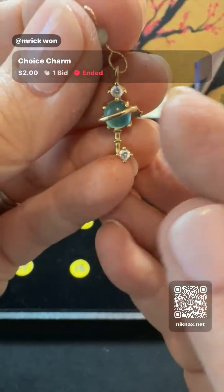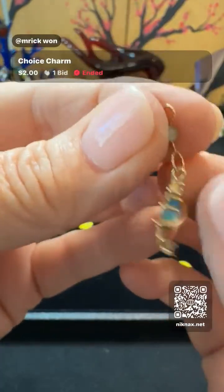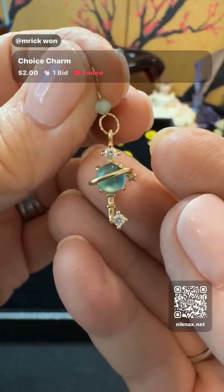This is beautiful, look at it. It's a planet and a star, and it's probably a pendant, but could be used as a charm too. It looks like Saturn. It has a ring around Saturn.